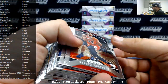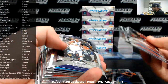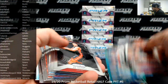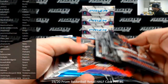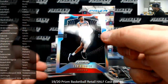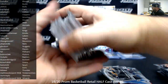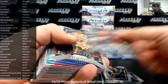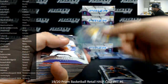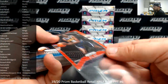All right, guys, here we go. Box four. Yeah, silver rookie Cam Reddish for the Hawks. Very nice. Going to Martin D. Clark. Oh, LeBron Green. Red Wave rookie Bol Bol for the Nuggets. One of Glenn Burr.